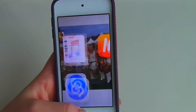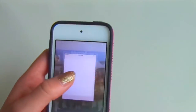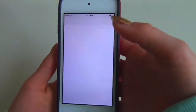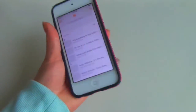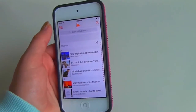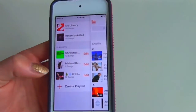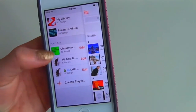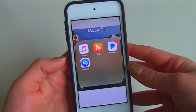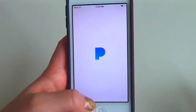And then I have this other app that's called Musi, and basically you can download any songs for free, and you can listen to them, and you can turn off your phone, and it's all free, but you have to have Wi-Fi if you want to listen to it, but that's still okay. So I have Christmas and more. All those are actually Christmas. So now, since Christmas is over, I need to start playing some actual songs on there. And then I also have Pandora.